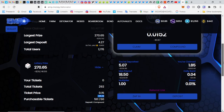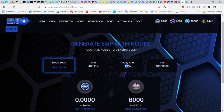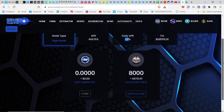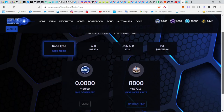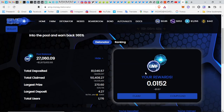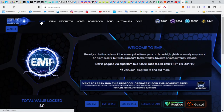And yeah, one more thing, they also have nodes, so you get a daily APR of 1.12%. There are different sizes of nodes, and yeah, this is also a very simple way of generating yield. I believe it's the same thing with nodes and with the Detonator, that once you deposit, you cannot withdraw your initial deposit at any time you want. Well, actually you are not withdrawing your initial deposit at any point. You are only getting the daily ROI. That's what you are able to collect. So this is also a stabilizing mechanism for the protocol when people lock their funds here, so they cannot withdraw at any time they want. So that's how you can create, with Emp.money, a little money-making machine for yourself.